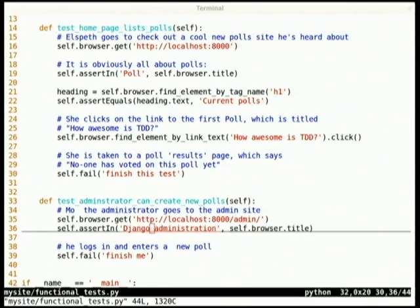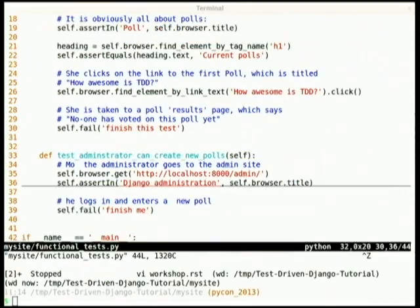All right, so I want to get at least this little bit working. What we're expecting is that users who go to the /admin URL should see some kind of Django administration special page where they'll be able to enter a username and password. Let's try and run that.